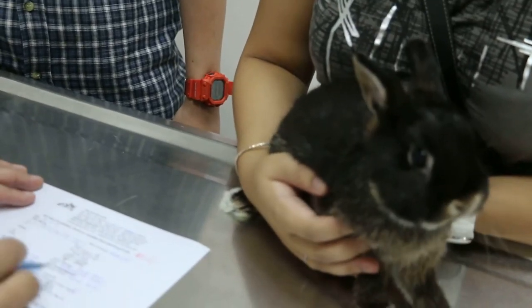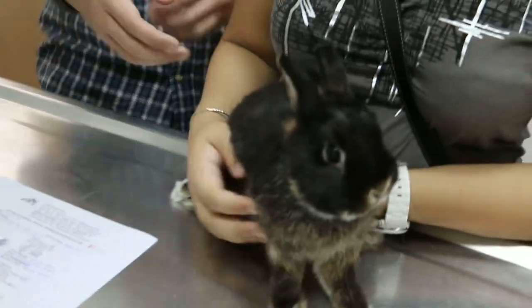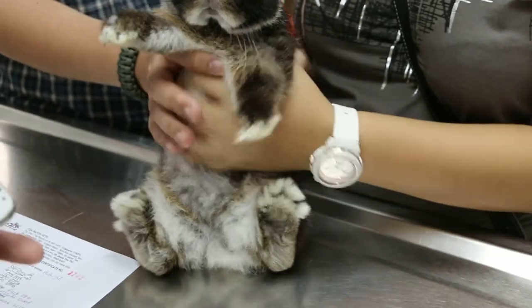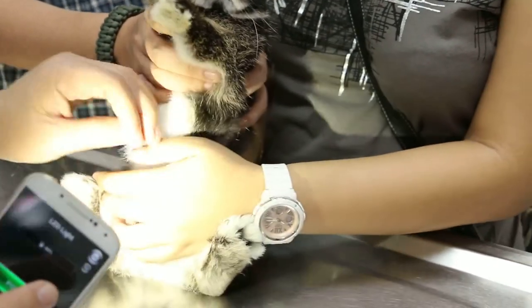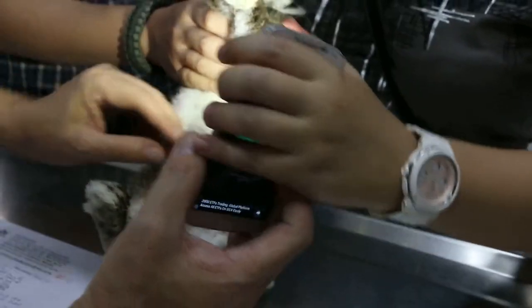Hernia, no. Just let me check hernia. Turn upside down again. Let me check for hernia. So we go through a systematic process. Hernia is where the umbilical cord is. We hold this one. So I check for hernia.